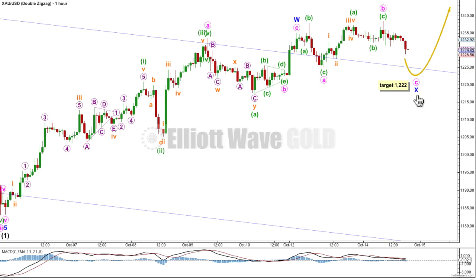Double zigzags and double combinations are really different structures. Double zigzags exist, well, the second zigzag in a double exists to deepen the correction when the first zigzag does not move price deep enough.